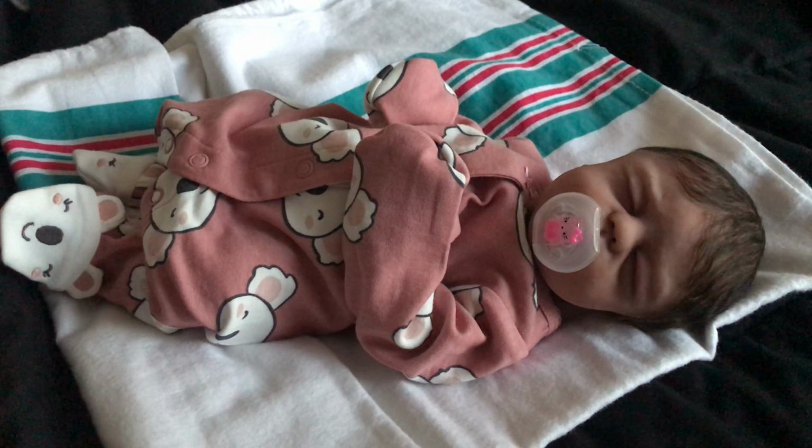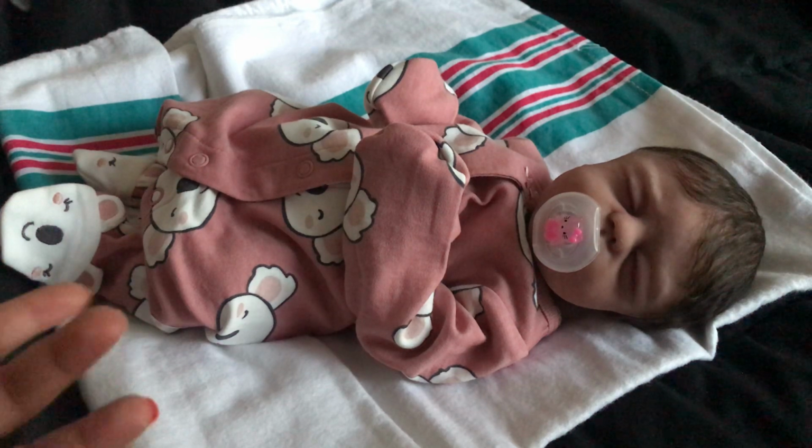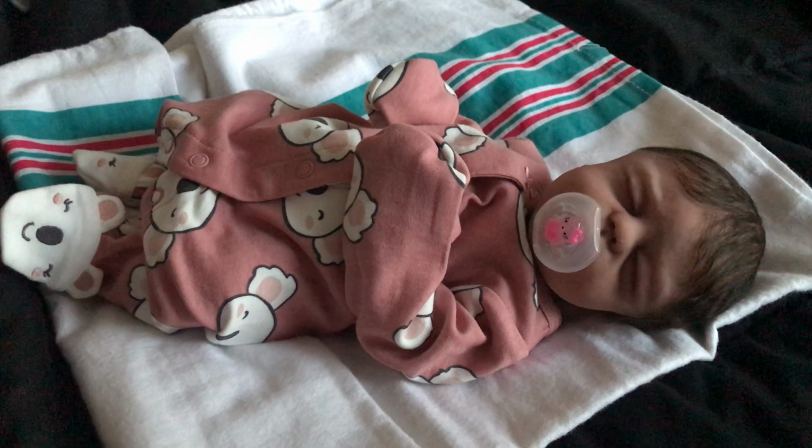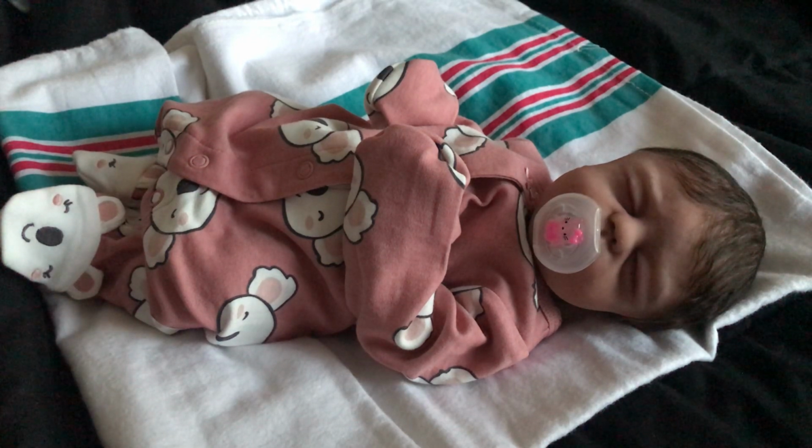If that's all you have and you want an Ivita, there are accounts out there. I've only seen them on Etsy, I think. I've only seen a few on eBay, but they're mostly on Etsy that repaint Ivita dolls, and they sell them for prices that are less than what you'll pay for something like Nala or other type of silicones within the price range that I shared. So those are available as well.